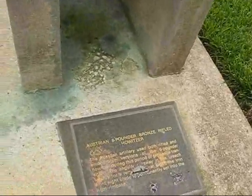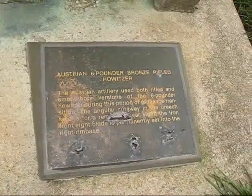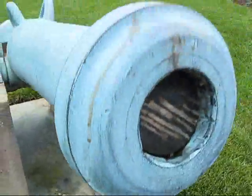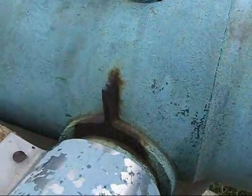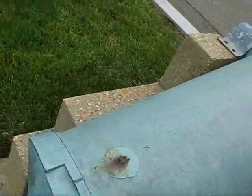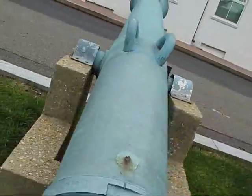This is the Navy sign on this one. Seen better days, but you can still read it. And again, they got the bird droppings all over it. The dissolving steel trunnion sight. This is made in Vienna, 1854. Number 242, 715 Austrian pounds. And there's a big S.